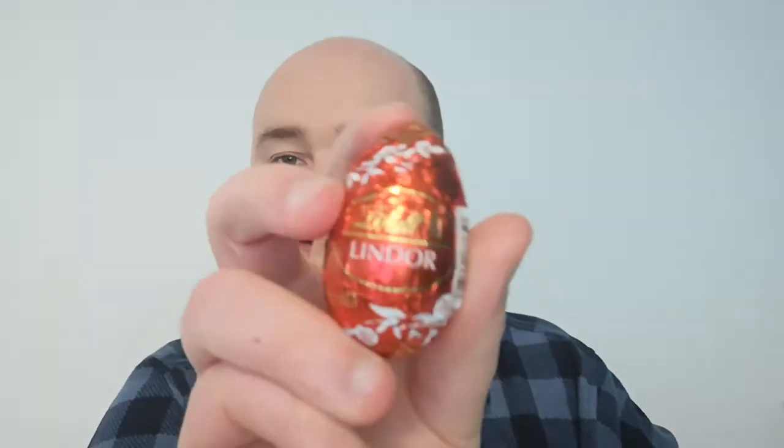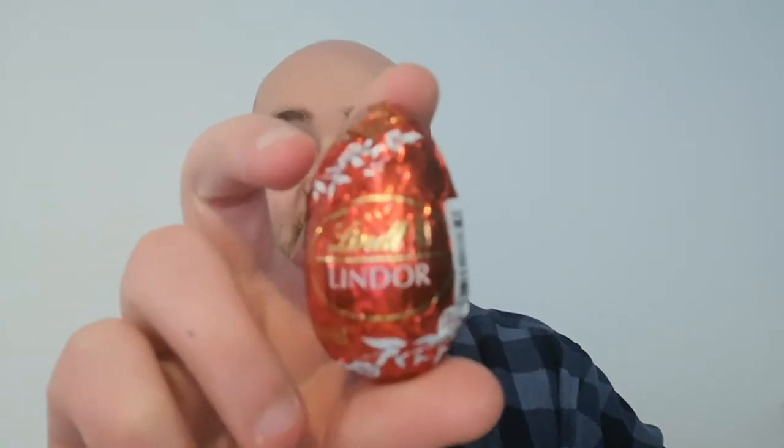Right, we're down to the final egg. Can you guess which company makes this? Lindt. It's a Lindt door egg. I'm actually not a huge fan of Lindt door chocolate. I think the Lindt door balls are a bit meh. But hopefully this will be something a bit different, because the actual just normal chocolate on its own is quite nice. So hopefully this will be good. We'll have to find out, won't we?